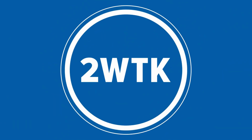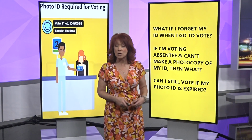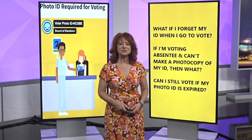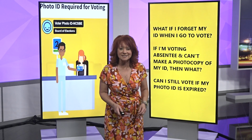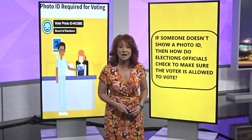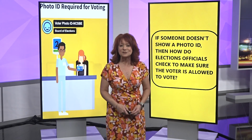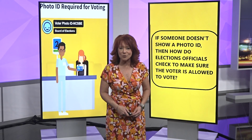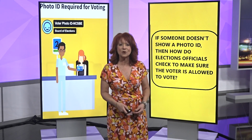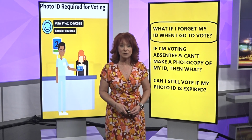...wants to know is answering your questions about voting and the photo ID requirement, like what if I forget my ID when I vote? If I'm voting absentee and can't make a photocopy of my ID, then what? And then this last question right here, can I still vote if my photo ID is expired? And then of course there's always this question. If someone doesn't show a photo ID, then how do elections officials check to make sure that the voter is allowed to vote? Okay, let's dive right in by tackling the very first question.